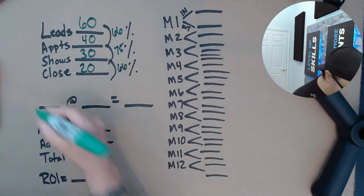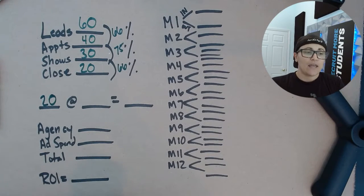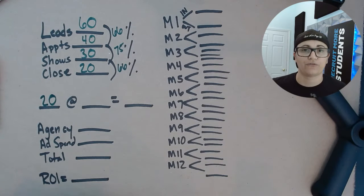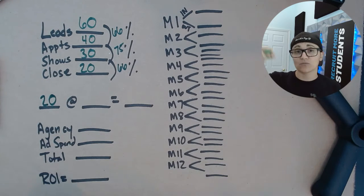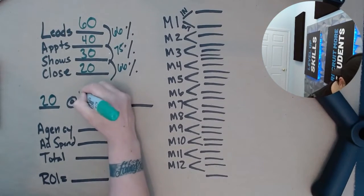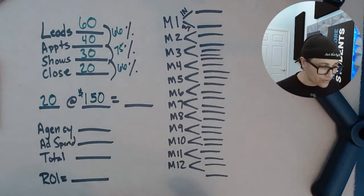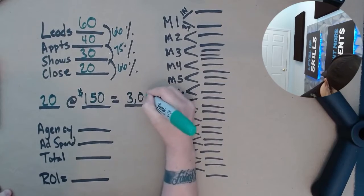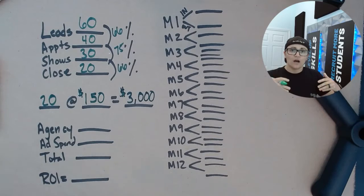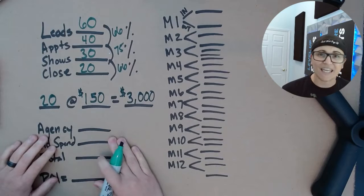So if we close 20 students, and on average in the United States, a basic beginner 12-month program is going to be around $150 a month. Some schools charge less, some schools charge more, demographics matter. So let's just use 150 as the average. So if we got 20 brand new students at $150, that's going to bring in $3,000, okay?